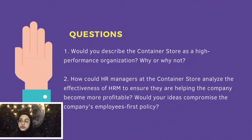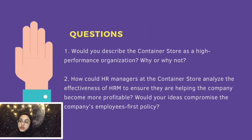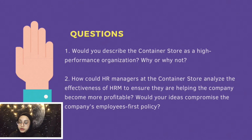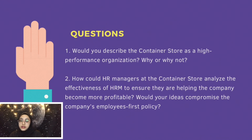Another tool used by companies to analyze the effectiveness of HRM is HR analytics. This process is more focused on the effectiveness of the company in terms of profitability. HR analytics involves determining the impact, or the financial cost and benefit, of a program or practice. However, focusing on profitability can sometimes compromise the focus on employee engagement.